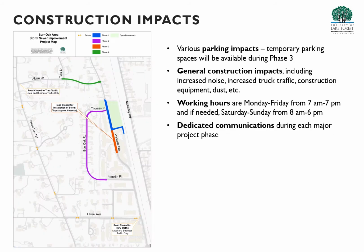As far as overall construction impacts, residents can expect the basics that come with any large construction project. There will be increased noise, increased truck traffic, more dust, more dirt. We will work with the residents to make sure anybody that needs to park will have a spot to park on the street, and they will not be ticketed by the police department.